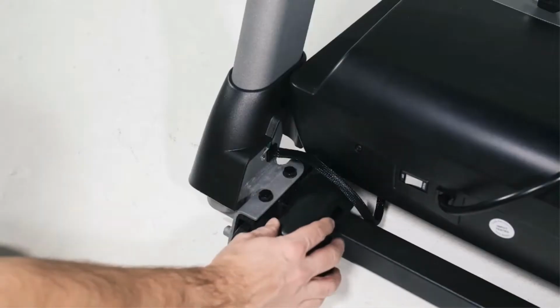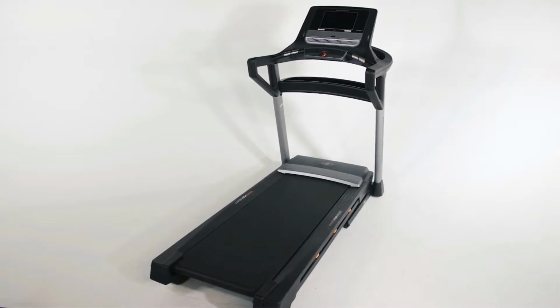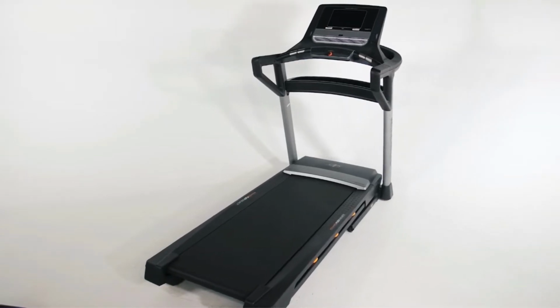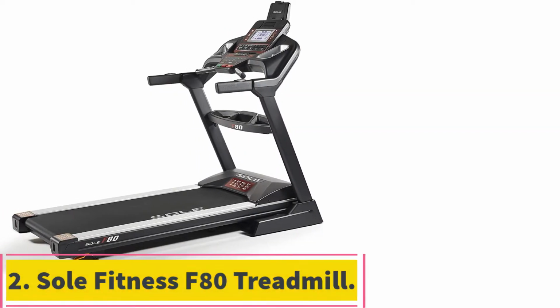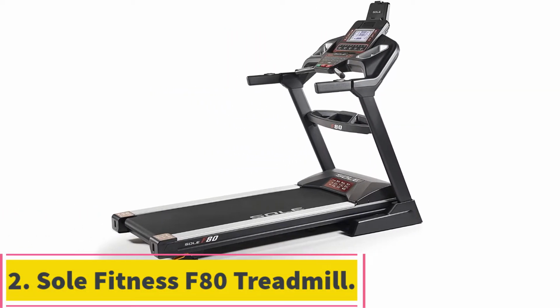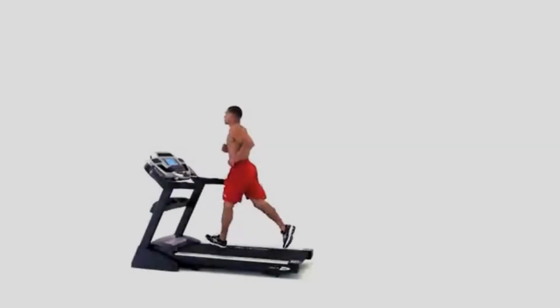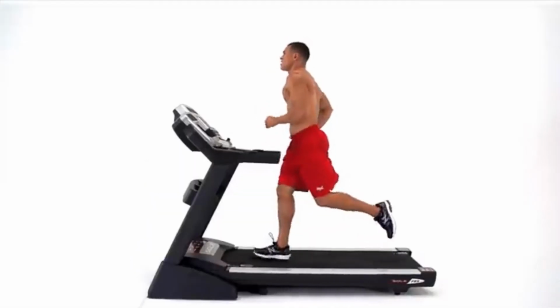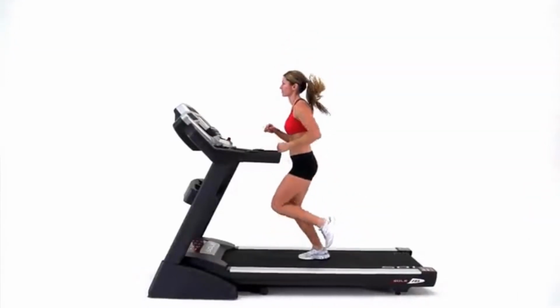Equipped with self-cooling technology, this powerful smart response motor is designed to support all types of cardio training, from HIIT workouts to endurance runs. Number 2. Soul Fitness F80 Treadmill. The Soul Fitness F80 is a treadmill designed for heavy persons but have limited space. This machine is affordable, convenient, and the best fit for home use.